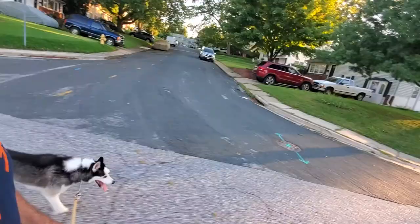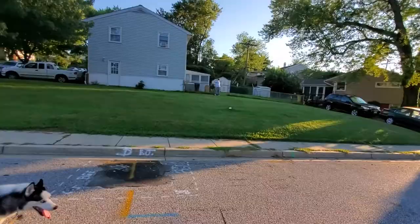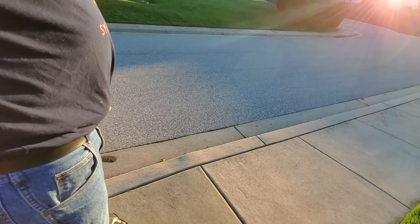Dead end here. So lots of little circles and dead ends and courts. And again, we've gone around the block now through the school. And the last house down there on the left is the one I'm hoping to rent. And as you can see, it's a very nice little neighborhood to ride in with him.